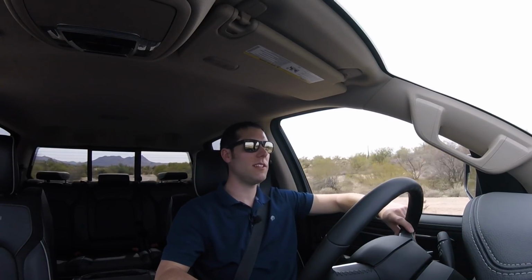Now, the Ram's always been a comfortable truck because it's got the coil rear suspension where everybody else still uses leaf springs. But with the stiffer chassis, you really can feel that they tuned it now to be just more comfortable. You could easily use this every day. I mean, other than the size, the turning radius is pretty appalling. But as long as you didn't have to maneuver it in tight spaces all the time, you could drive this every day and be perfectly comfortable in it. You're not making any sacrifices to have the ability to tow almost 13,000 pounds in this thing.